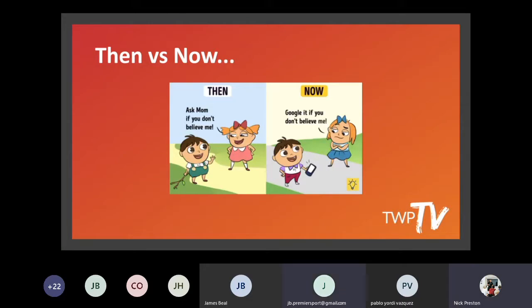Okay, so a couple of quite powerful pictures there. Previously, it was ask mum if you don't believe me. Now it's Google it if you don't believe me. And that's the world we're living in now. The playground's been replaced with a virtual one. And we need to know that. So when we're working in our schools, when we're working with technology, we need to have the faith and the confidence that some of these things that we want to bring in can be used very easily by children. But if we don't think about that confidence, we're not going to get there.